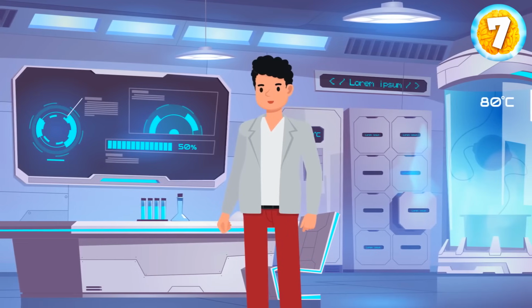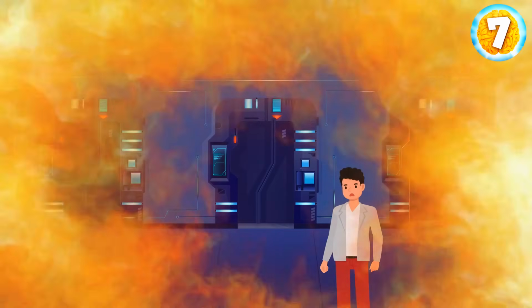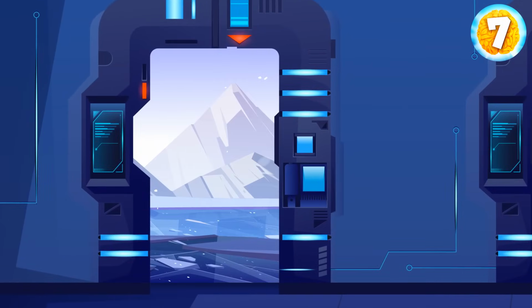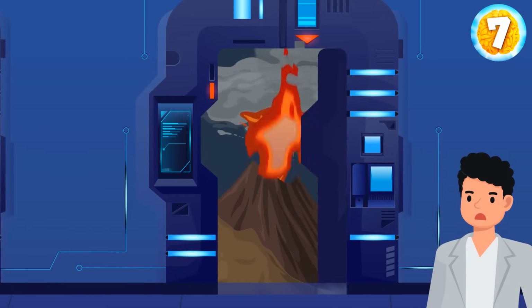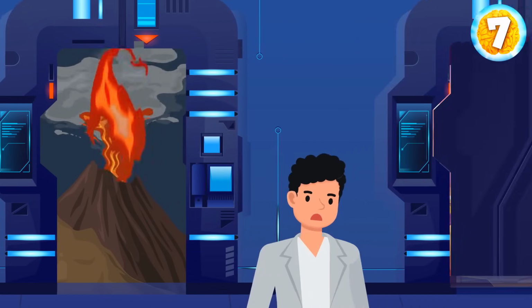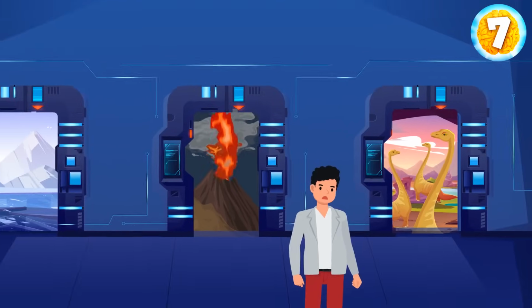Luke took part in a scientific experiment, but something went terribly wrong. He ended up in a place where there was nothing but 3 portals. One of them led to a polar desert in Antarctica. The second one opened into a volcanic crater filled with molten lava. And behind the third portal, there was the age of dinosaurs, with huge diplodocuses roaming around. Which portal should the man choose?